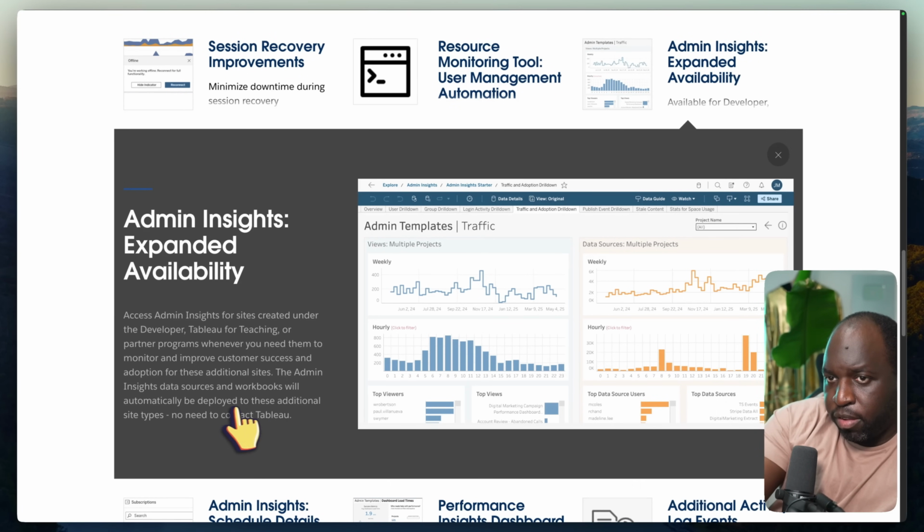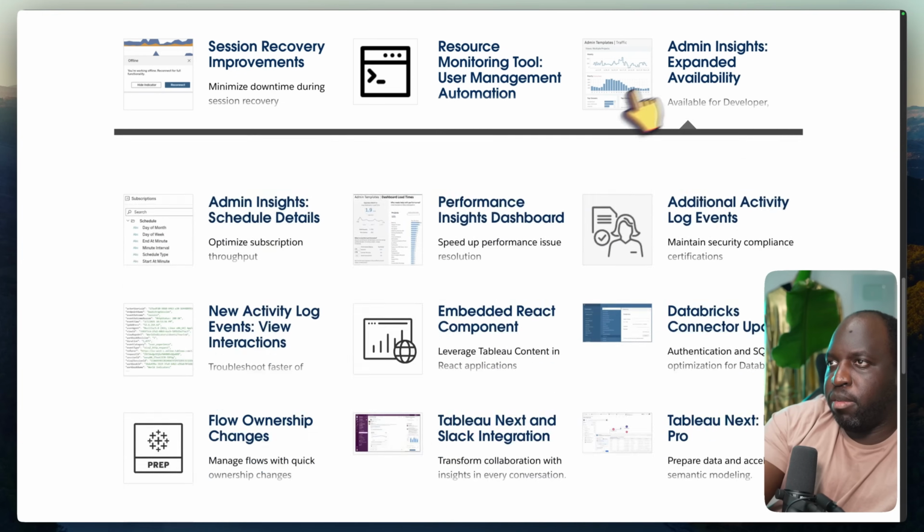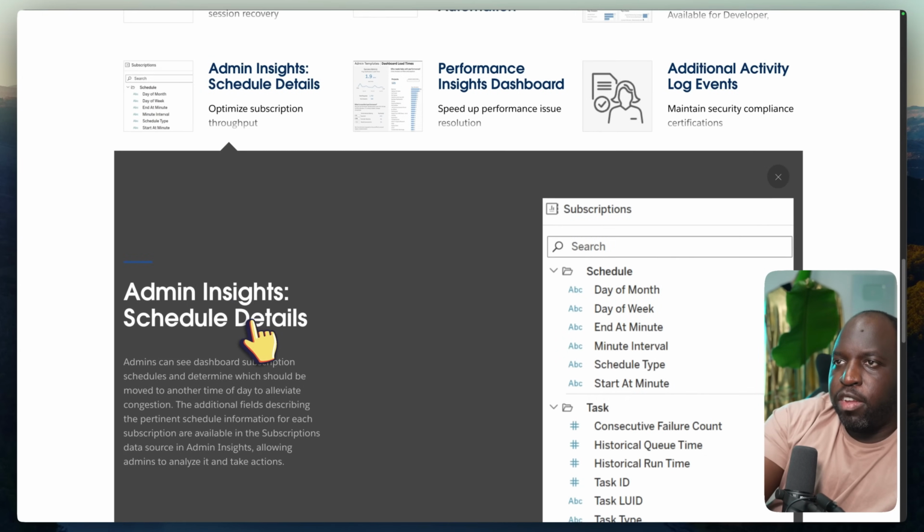That's interesting. The admin insights, data sources, and workbooks will automatically be deployed to these additional site types. No need to contact Tableau, so they'll just do it. There's no need to message. You had to previously, I think, send a request to Tableau to enable these. I think now it's just done, so you don't have to. Removing a step.